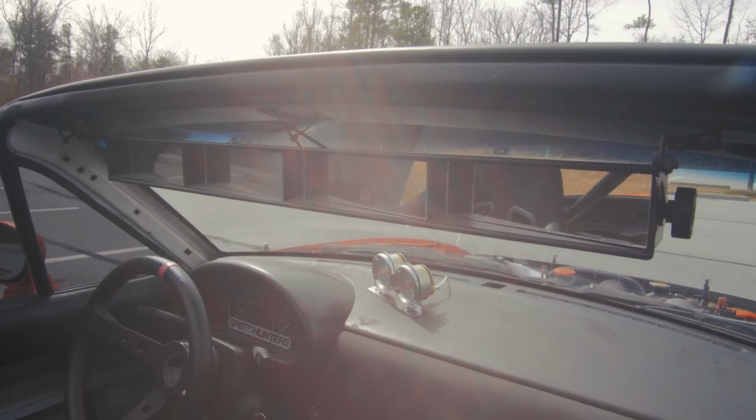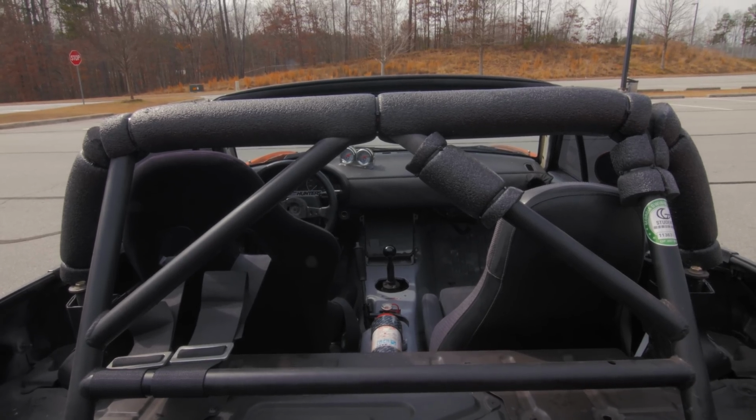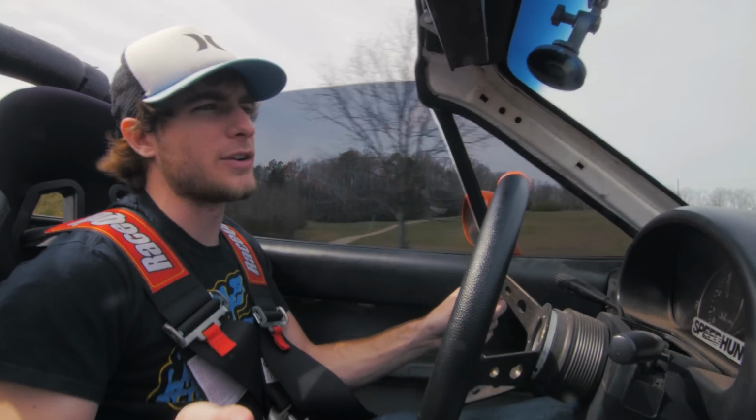You have the crazy long mirror up top, the roll cage. It's just an experience, and I love it so far. And one thing we notice about the car is sometimes upon deceleration, there's kind of this rattly trans noise that you get.